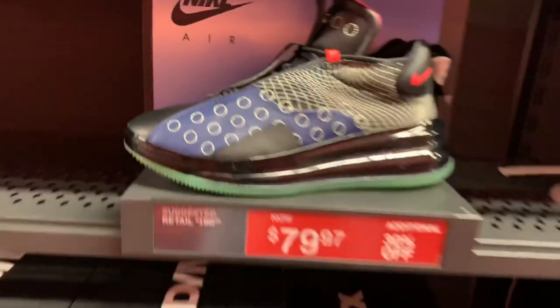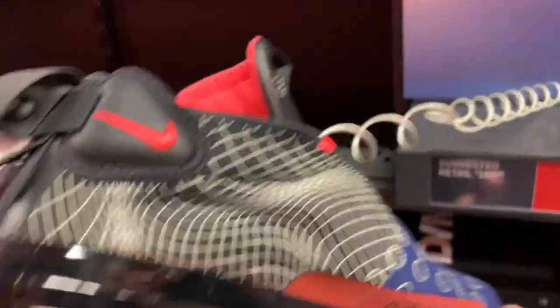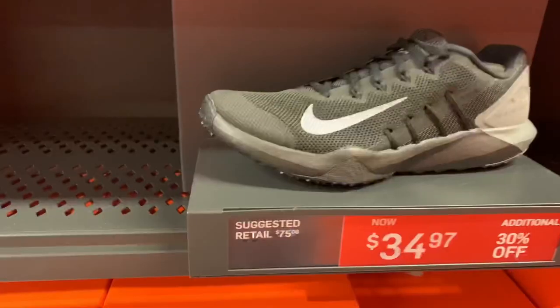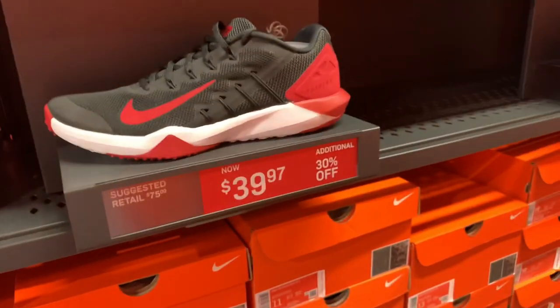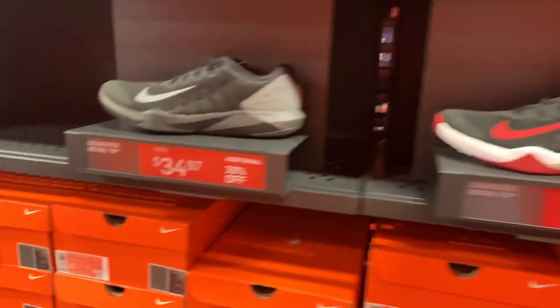How about the Nike Air Max 720 Waves? $79.97 with an additional 30%. The quality of the leather, also the nice coloring, but the outsole is not really good. This one is good for the collection, but for resale, I'm gonna pass. All right, Nike Retaliation TR2, $34.97 and the $39.99, good price for training shoes.